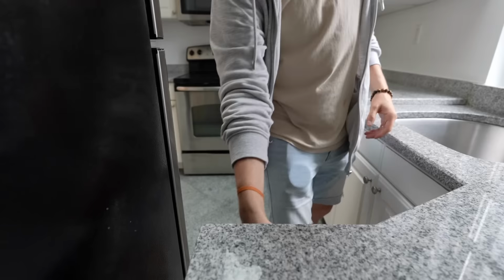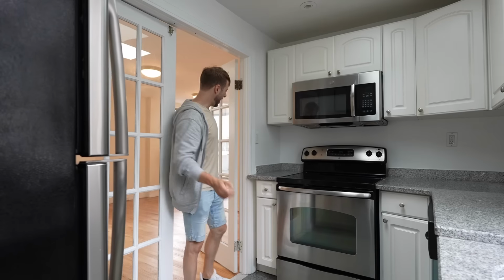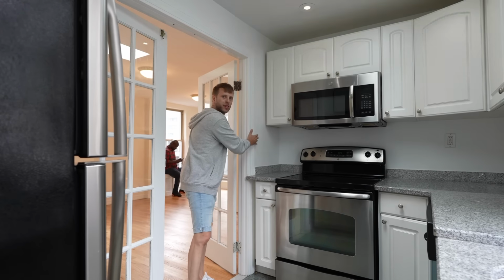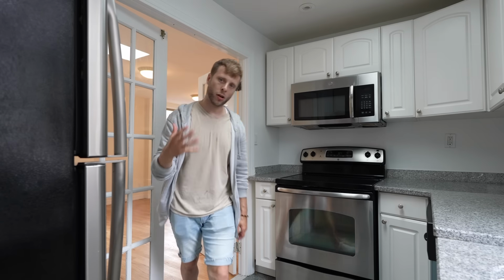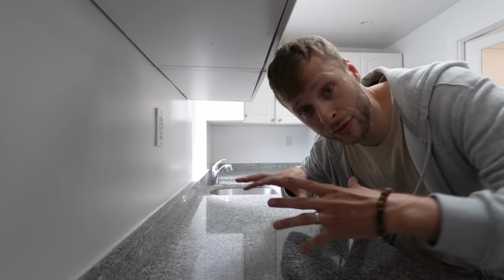Sink's very deep. The storage in here is also really good. You've got lots of cabinets. It has lights too. I haven't been turning them on because this place is so bright already. We've got windows facing 3 directions. The living room is west and south. Kitchen faces north. There's also really good outlet and counter space. As far as blenders, coffee makers, more than enough room for all that.